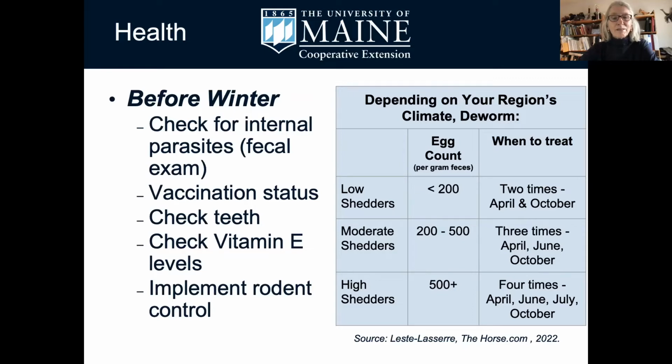Then before winter, this is always a problem at my house, particularly the rats and mice move in, man. They know when winter's coming, and you really have to knock them back in that early fall. Else you have, I've had rat condos at my house. They were difficult to work with.